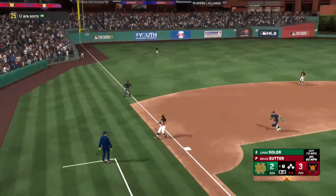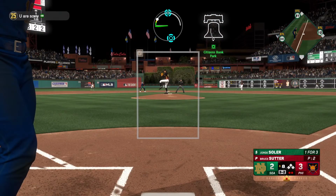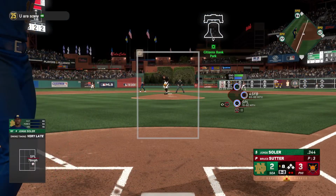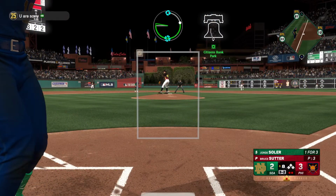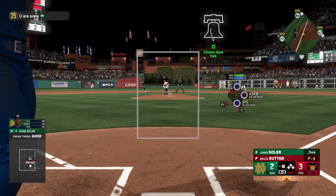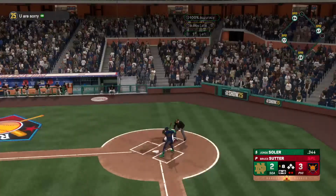Chop to third, and that's foul. To kick the 3-2. Keeps the at-bat going with a foul ball. Knocks that one away, and we'll do it again. 5 foul balls in this at-bat so far, and these two are going head-to-head.